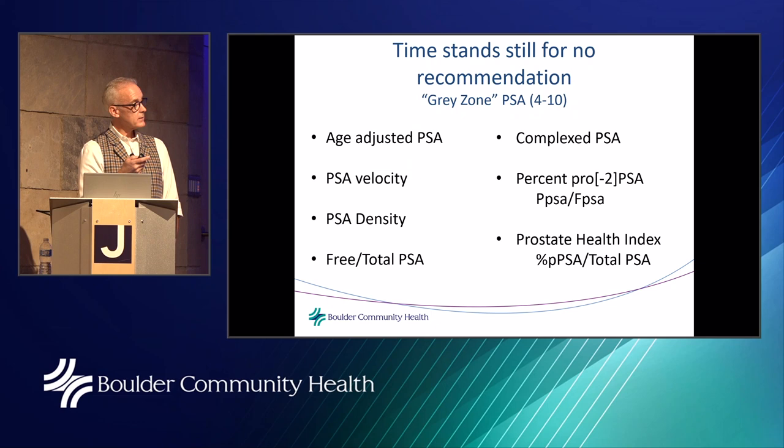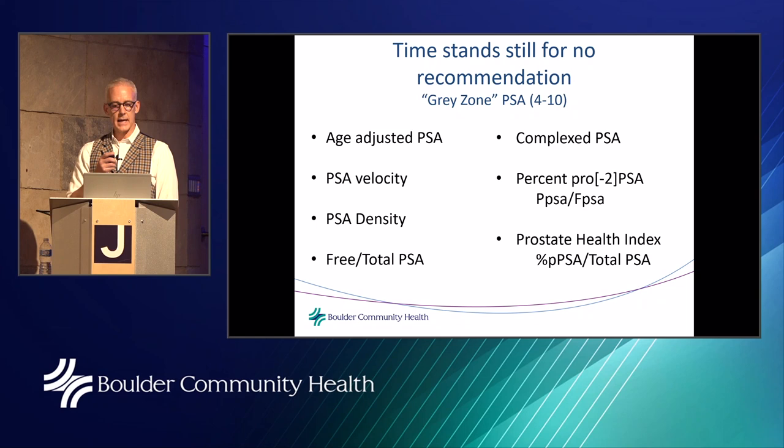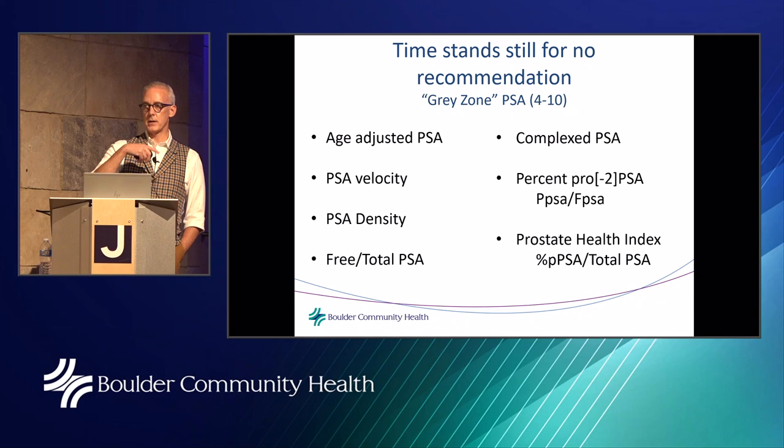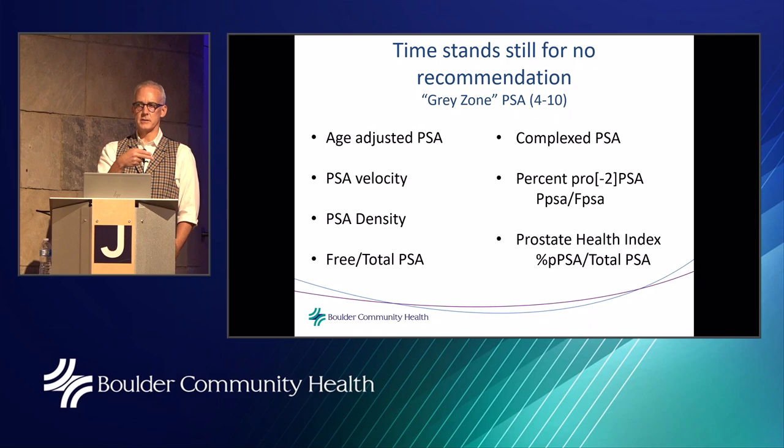There's also been some advances in PSA testing that we have. So these aren't screens, but these are ways to evaluate an elevated PSA. So one is called age-adjusted PSA. As I've mentioned a couple times, PSA and prostate size get bigger as men get older. So they basically made a new scale for what normal is, and that normal increases as age increases. And so that can help detect whether this is just a normal PSA or if this actually indicates a problem.